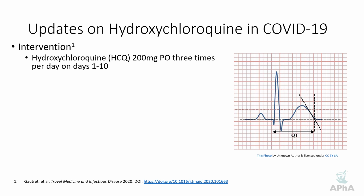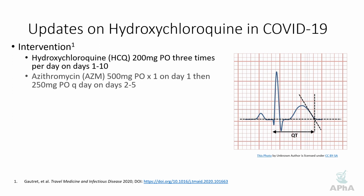So what was the intervention? It's the same intervention that was described previously. So this is hydroxychloroquine 200 milligrams by mouth 3 times a day on days 1 to 10. One change, though: in the prior study, they only gave azithromycin to patients who were, quote unquote, at risk for superinfection. And so here they gave azithromycin to all of their patients based on their previous findings. And so that was azithromycin, typical Z-Pak dosing, 500 milligrams on day 1, and then 250 milligrams a day on days 2 through 5.